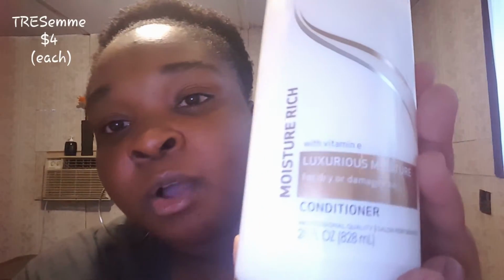This is the conditioner that I always use, Luxurious Moisture. It was just something that I went into the dollar store and picked up. My mom used to work in a salon and they always used Tresemme. So Tresemme was a name that I knew. All of that other stuff, I don't have a clue about it.